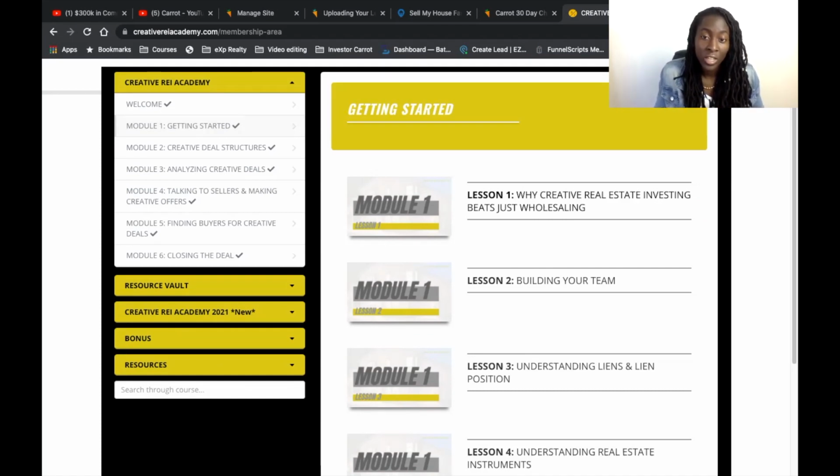So wholesaling just fits in one box. If you're not able to get the price low enough that there's some equity in the deal, it won't work. And that's only for 3% of the market that is able to sell for a discount. Creative financing has a lot of ways for you to make it a win-win for both of you.